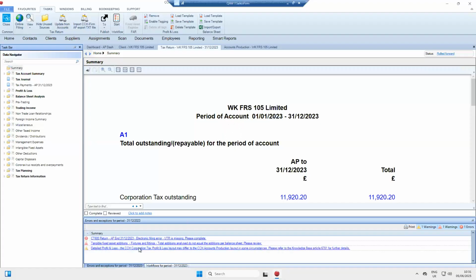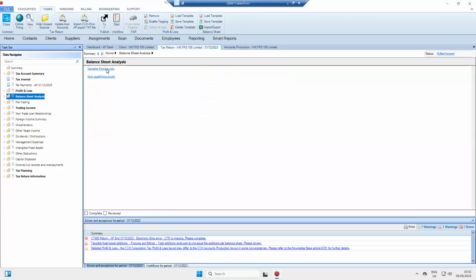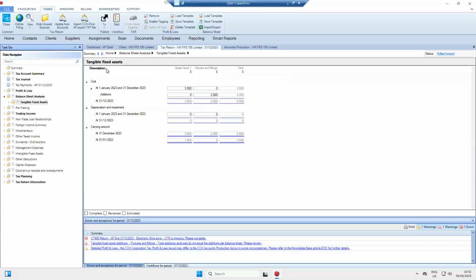That will then bring in that information from our accounts, and then I can just give it a little second to load in. You can choose to add a profit and loss into your corporation tax return or not. If you do choose to, it will populate with that information. Likewise, the balance sheet analysis comes through from the accounts as well. And you can then choose to add an analysis onto this addition by right-clicking.